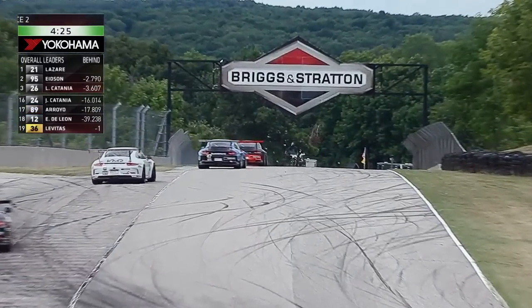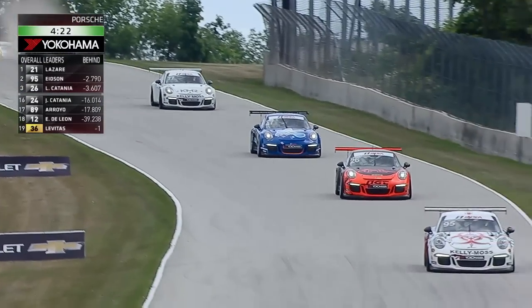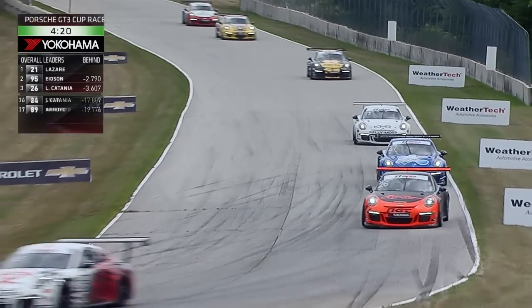Has to keep his wits about him. Will Hardeman fighting back after being tipped into a spin early on at turn 5.